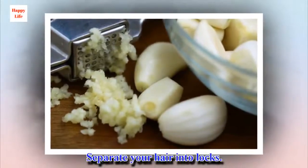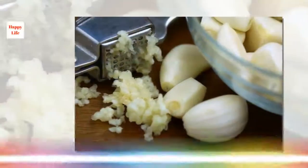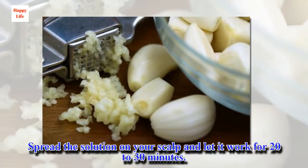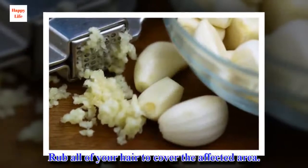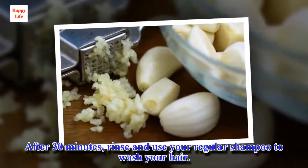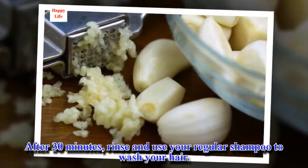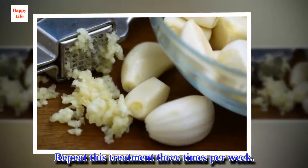Separate your hair into locks. Spread the solution on your scalp and let it work for 20 to 30 minutes. Rub all of your hair to cover the affected area. After 30 minutes, rinse and use your regular shampoo to wash your hair. Repeat this treatment 3 times per week.